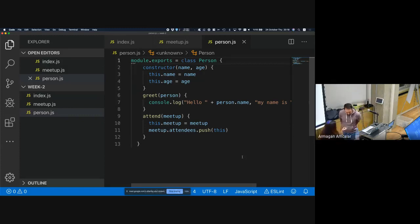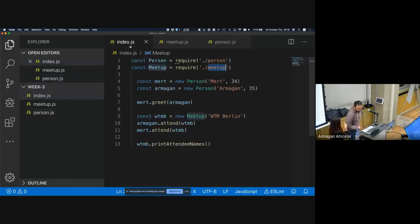Hi. I just want to check the code in index.js. Here you go. Thank you.